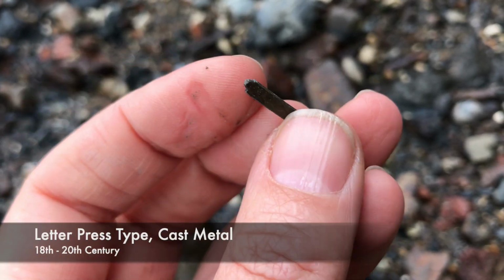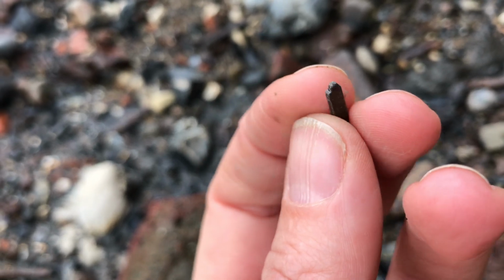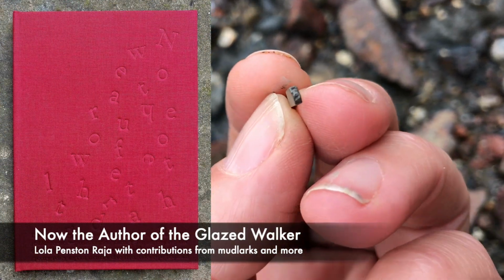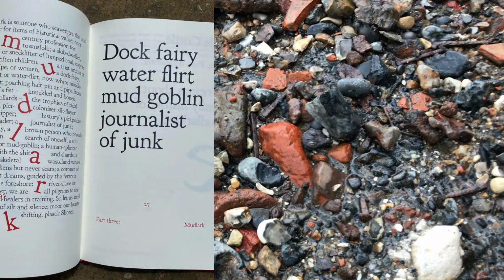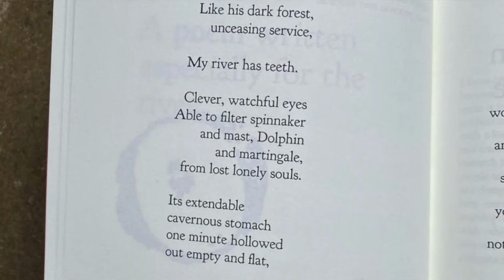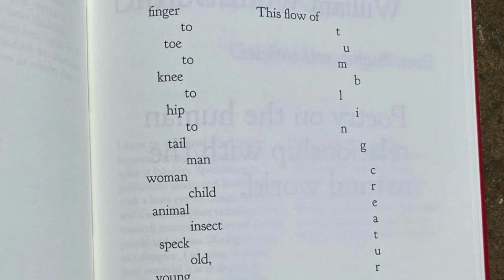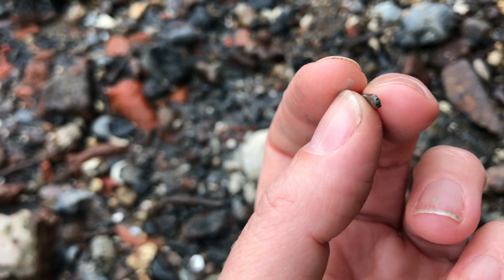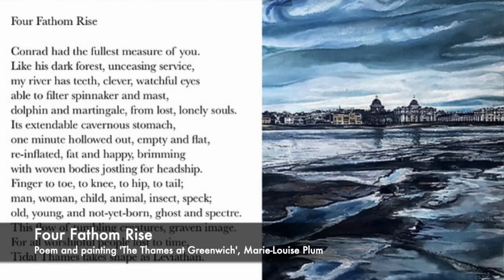Little piece of type, which is an apposite find because this Saturday I'm going to be reading a poem I've written at Emery Walker House in Hammersmith. I was asked to write a poem about the Thames, which I've done, and I haven't shared it anywhere yet because of this launch on Saturday. The Emery Walker House is the home of Emery Walker, who was one part in the duo of the people who brought us the Doves type print. Obviously that legendary story that everyone knows about the Doves type being thrown off Hammersmith Bridge. I've covered it before in a video, I'll put a link in the video description.